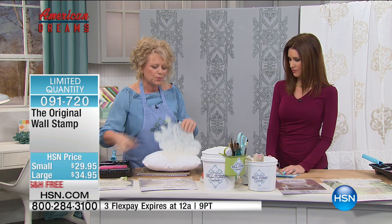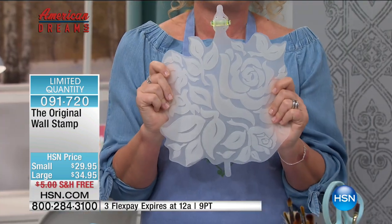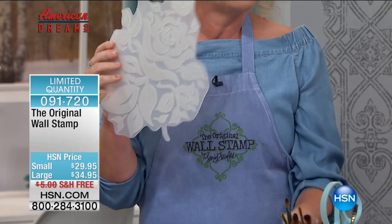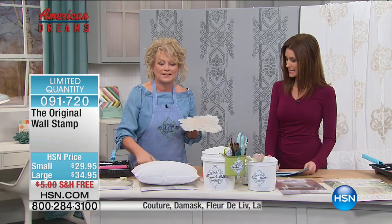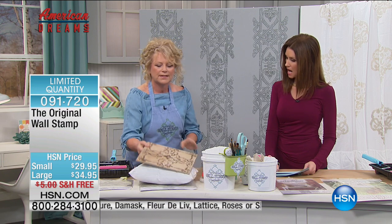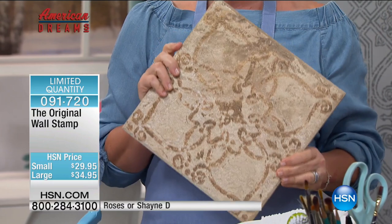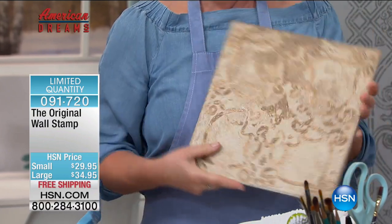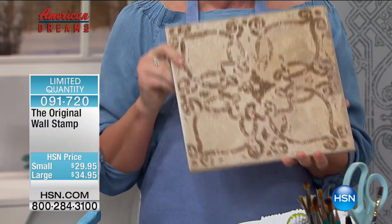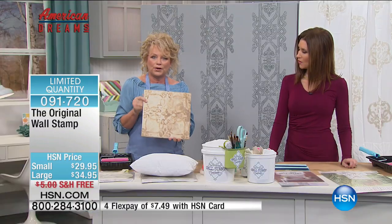And then here's roses. Flowers. I love roses because you can do a baby room, you can do a guest room. I have stamped floors. Can I show you? Oh, yes. In my powder room, I have stamped roses. See, here's a stamp. This is the Dior stamp, the Shani D. And you can do this on a floor. This is just a porous travertine floor. And the Shani D is a 12 by 12, and it fits right on a tile, so you can customize any floor in your house.